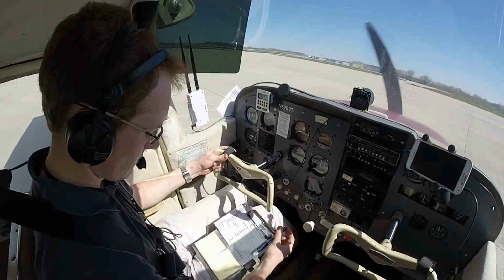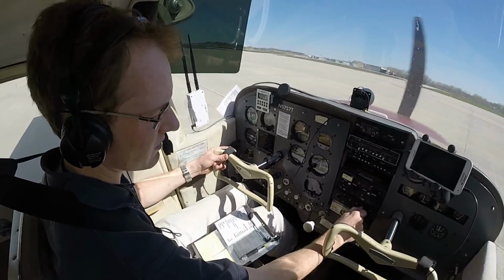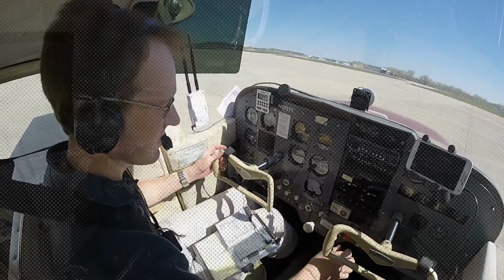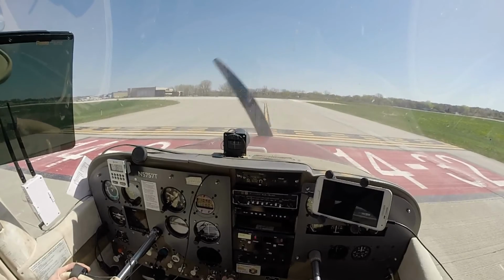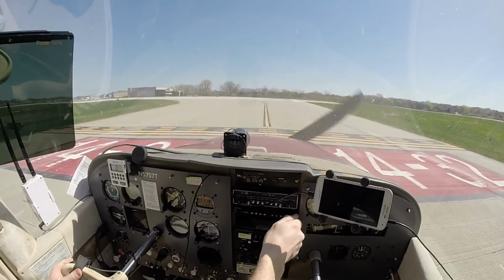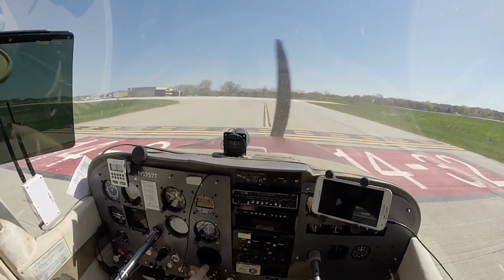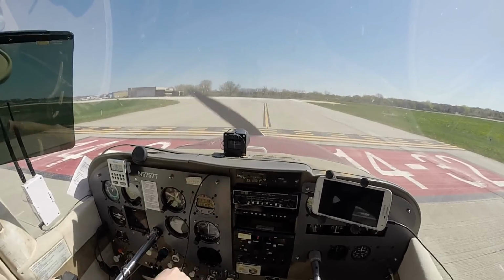Maintain VFR at or below 3,000, departure frequency 120.1, squawk 0474, Skyhawk 5757 Tango. Madison Tower, Skyhawk 5757 Tango, ready for departure, runway 32. Skyhawk 5757 Tango, Madison Tower, wind 340 at 16, gust 21. Turn right heading 060, runway 32, clear for takeoff.